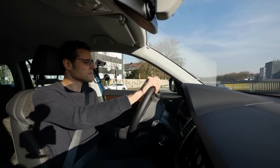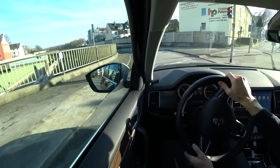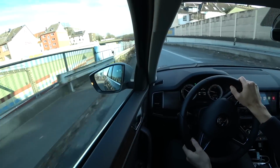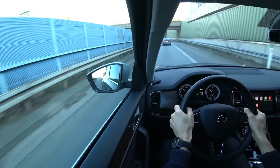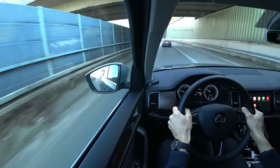Welcome to our driving part. So a little general information here also while driving the Skoda Kodiaq.